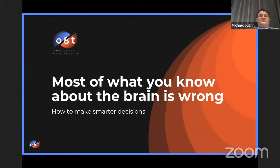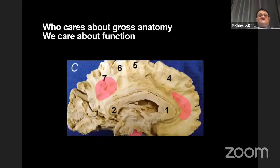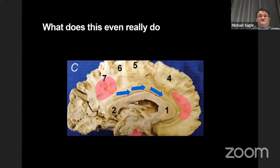Okay. So what we know from connectomics, from lots of work, are a lot of things. While we've been spending a lot of time making very pretty pictures of DTI and studying gross anatomy, most people who paid attention to this have seen diagrams like this of white matter dissection. But no one in the world has ever thanked me for saving their cingulum bundle or the corticospinal tract. They thank you for saving function. So we only care about anatomy if it explains function.